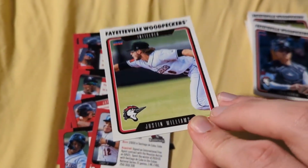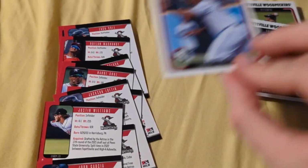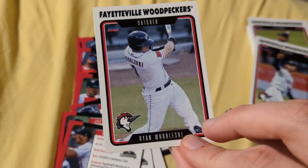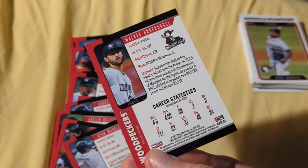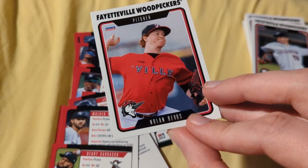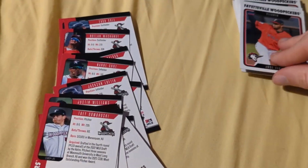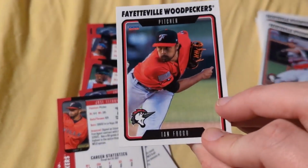Leostandy Molina. Justin Williams. John Garcia. Sandro Gaston, could be Gaston. Ryan Warbelski. Walker Brockhouse. Duri Carrasco. Nolan Devos. Trey Dombrowski. Jose Fleury. Ian Fago.